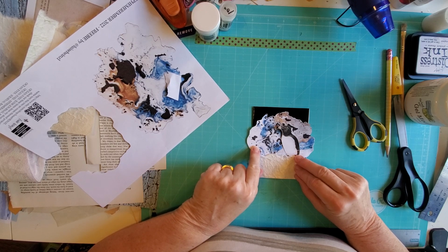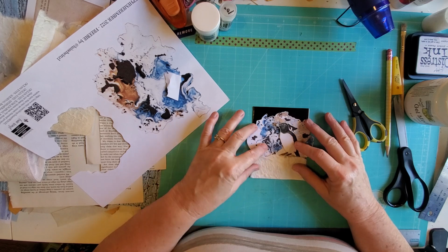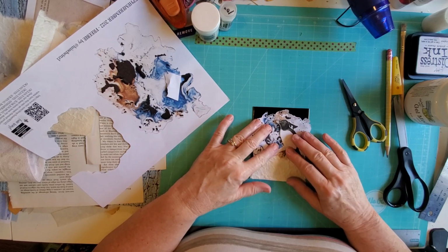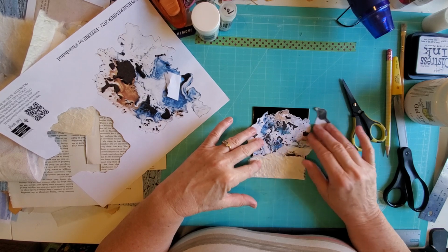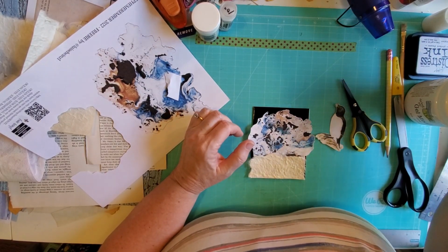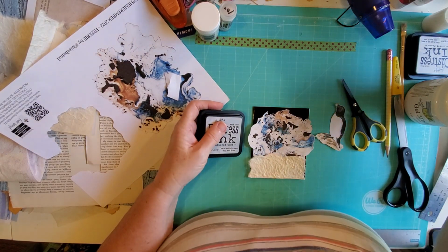I like that. Now, should I tear or should I cut straight? I think I'm going to cut straight because this is torn. I'll just glue that on there like that. I want to ink it. What do I want to ink it in? Weathered wood, maybe?